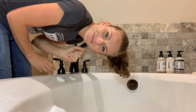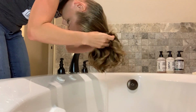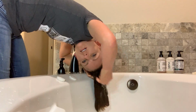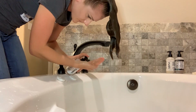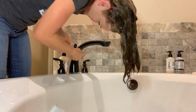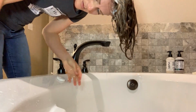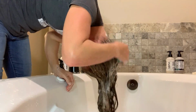So here I am over my tub for the umpteenth millionth time. Just kidding. I actually do wash my hair upside down every time I wash my hair. For those of you who are asking, I am just now going in with the clean shampoo. And I really have gotten to where I like distributing my shampoos in small amounts in sections. And as you can see, it does lather up very, very nicely.